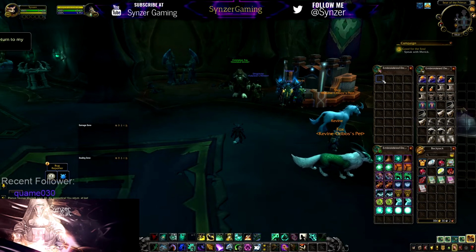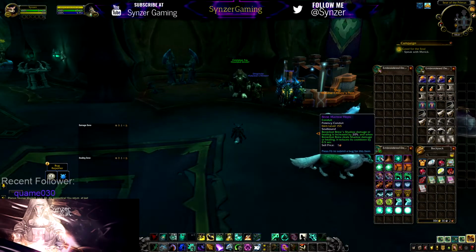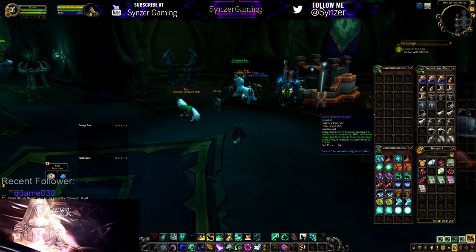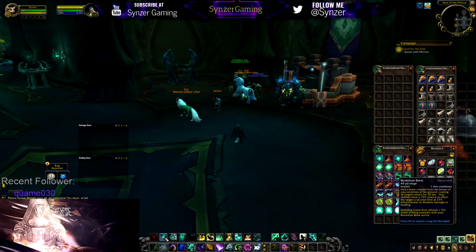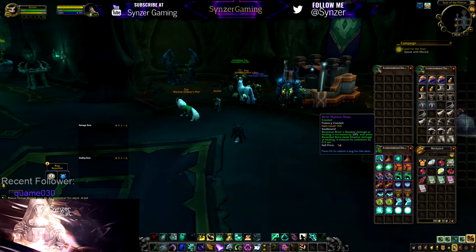Okay, so the Necrolord conduit, specific conduit for monks, says Bonedust Brew's shadow damage or healing is increased by 20%, and when it deals shadow damage or healing, it reduces the cooldown by 0.5 seconds. So that could be pretty decent, because Bonedust Brew, I think, is an okay ability. It's not my favorite, but it has a 1-minute cooldown, and it's kind of a low chance, but whenever it does damage, it's going to do additional damage or healing, and also you can get your cooldown back quicker, so that could be pretty nice.